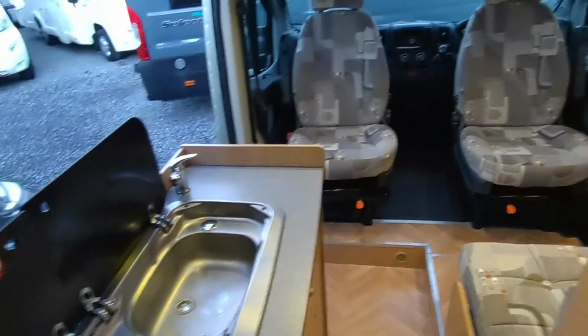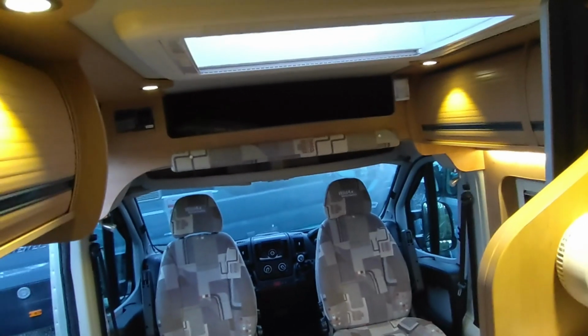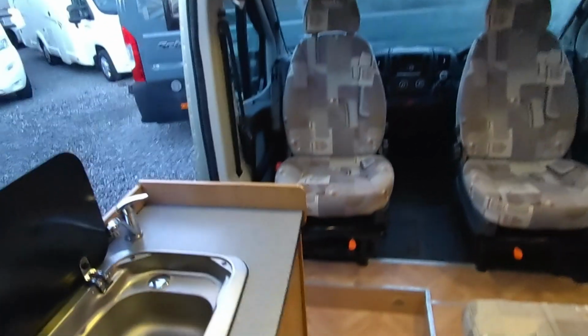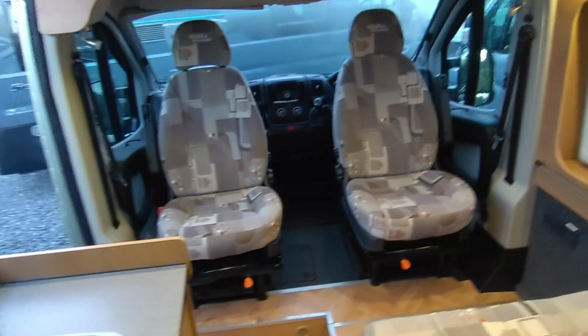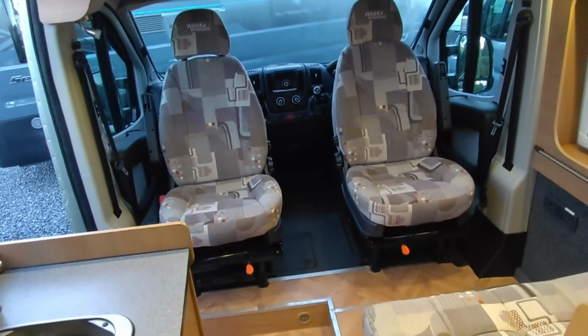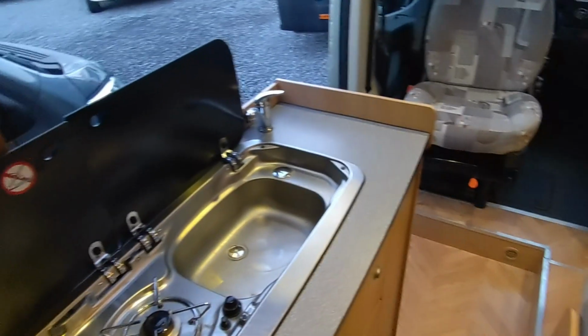It's been very well looked after. It's been in regular use all of its life. It's a van we've sold before, and it's a very safe bet. So you check out the price of a 2013 Adria Twin. You'll be getting less for your money. It won't have quite the functionality of this layout, and you'll pay more for it probably. So I think this is a great van.